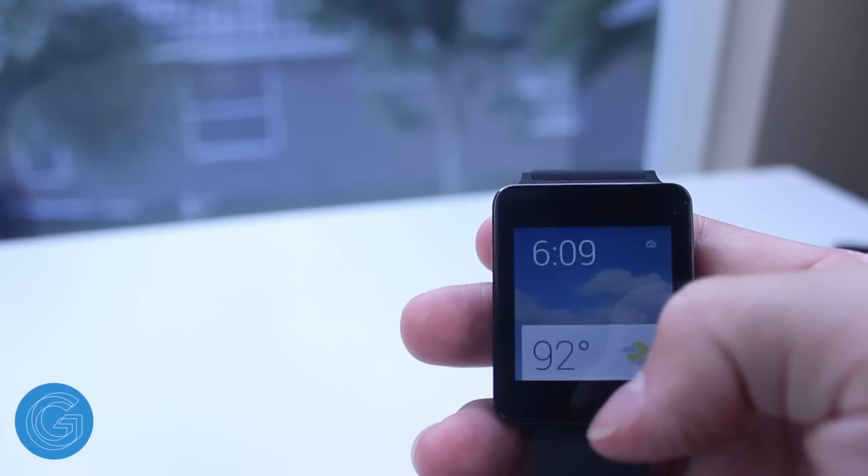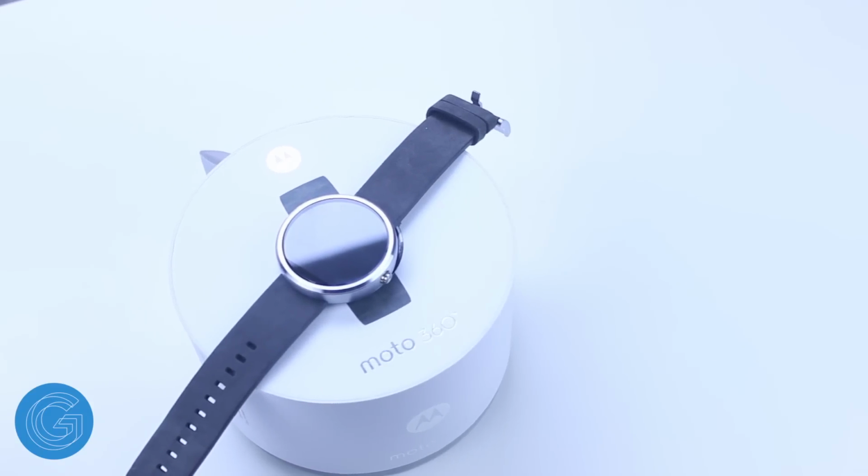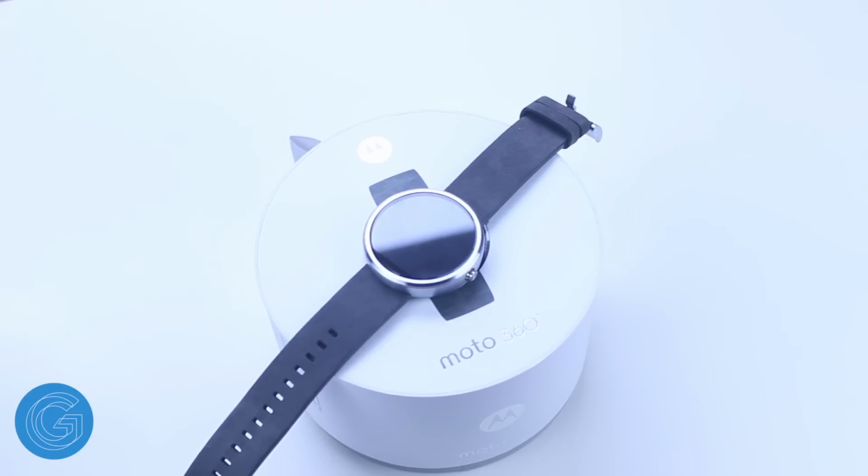The display on the Moto 360 is probably one of its best features, but it's also a drawback in some ways. The round circular design has great viewing angles and is quite sharp, and it easily makes the 360 one of the most attractive watches on the market, but it also limits the functionality of the software.